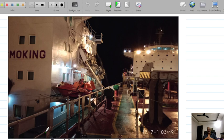Now, last but not the least, looking at the accident situation, it seems like both the ships have something like a double back. These are the pictures of both the vessels, the Wang Endeavor and the Sea Frontier, after the collision. And the good thing was that there was no human injury and no loss of life. There was no loss to the environment.